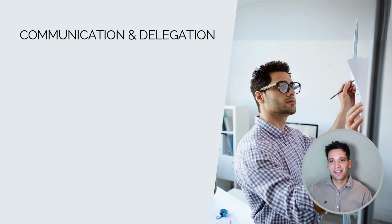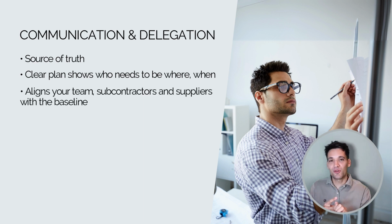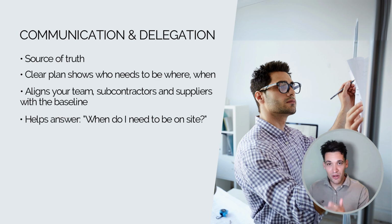As an extension to this, it helps with communication and delegation. The schedule becomes the source of truth. There's a clear plan that shows who needs to be where and when. It aligns the project team, subcontractors, and suppliers with the baseline. The schedule is the source of truth. It helps answer questions like, when do I need to be on site? How long do I need to allow for material procurement? And this is all captured in the project methodology, and it helps to communicate this to everyone who needs to work. So scheduling helps with coordinating, delivering the project.